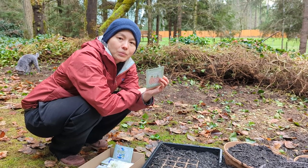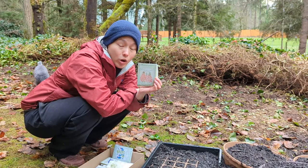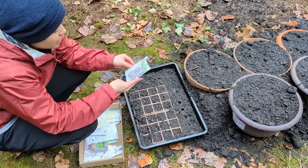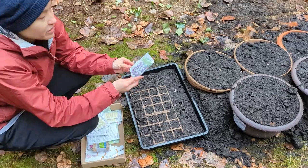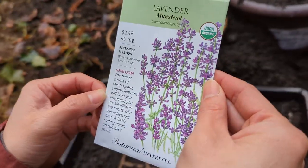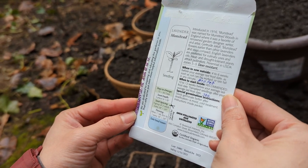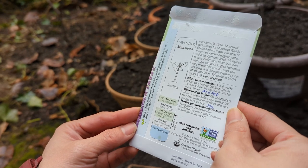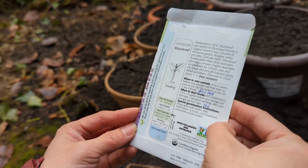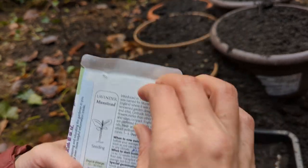So the idea is I'm hoping to jumpstart the growing season by putting the cover over it. I'm really interested in growing a bunch of different types of lavender. It is an heirloom variety. It's an English lavender, heat and drought tolerant, and it attracts pollinators. Yeah, it's a perennial, so I like that about it as well. It'll come back year after year, and hopefully I'll get thousands of them. Cool, let's plant away.